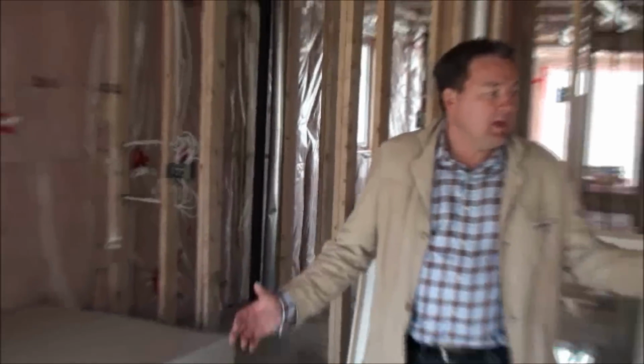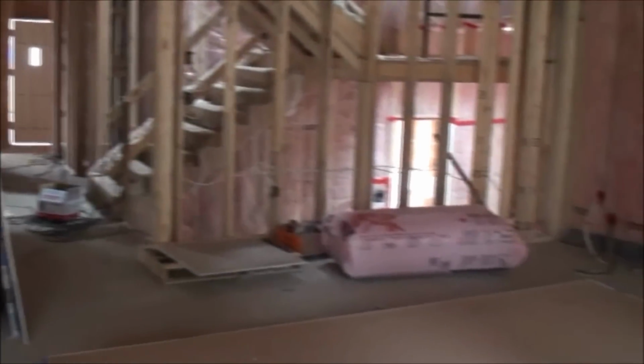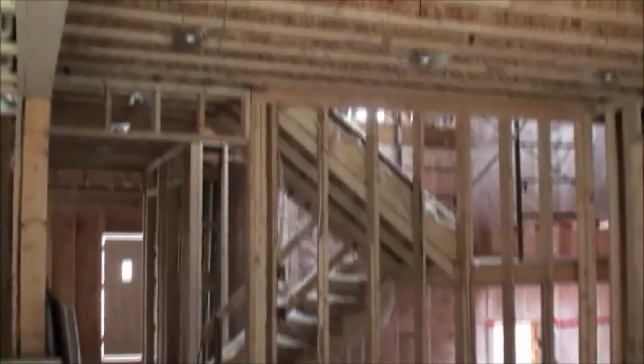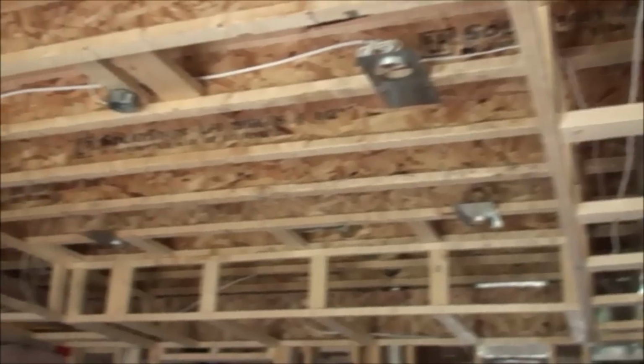Okay, so here we are on the first floor. This will be the family room on my left and the kitchen on my right. As you can see, we are at the insulation stage, so the insulation is being put in today and tomorrow, and on the ground you'll see the drywall. This house will take about 5 days to drywall from pretty much start to finish.